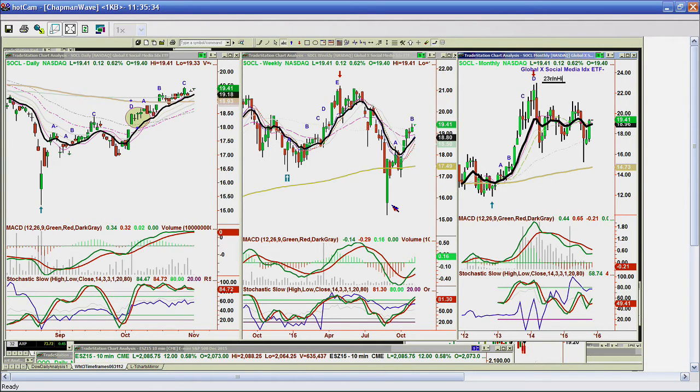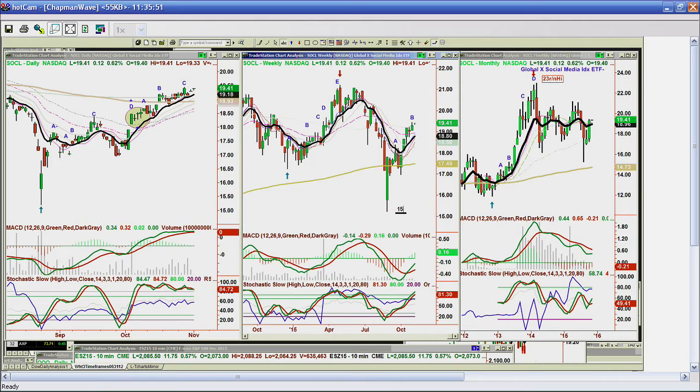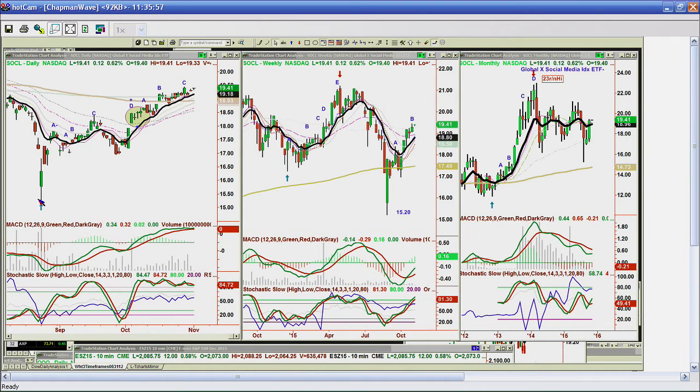I must just double check. You can't take things for granted. I think it is. Yep, there it is. August the 24th, 1520 was the low. And it's gone from 1520 to the 19s. Nice move to the upside.